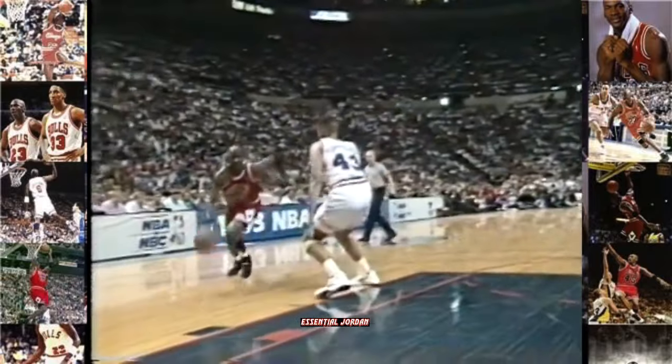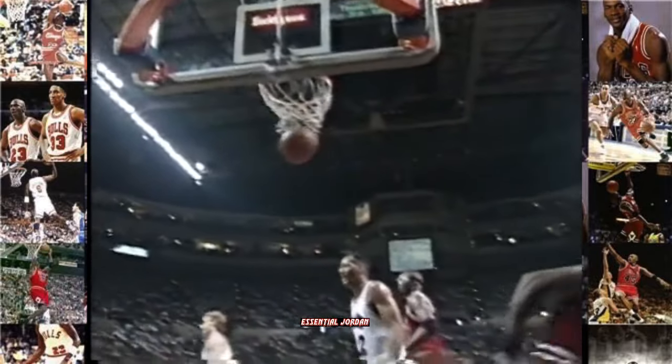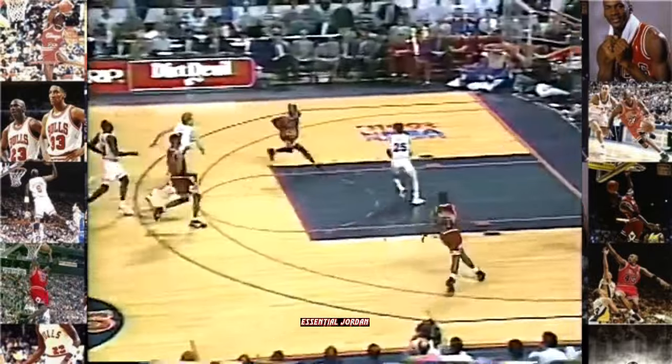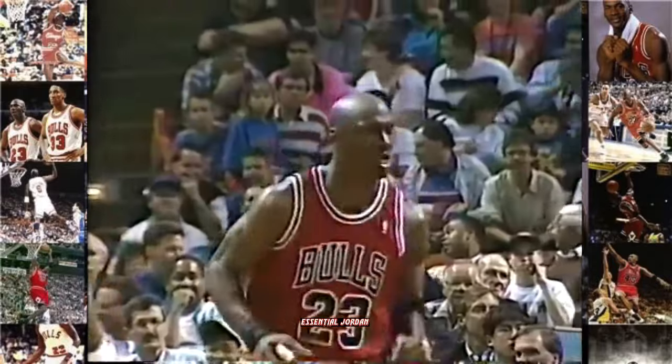30 shots, you got to go after him. This guy, Brad Daugherty, goes out. There's no way he can get there in time. Michael just explodes. From outside, rebound by Jordan. And Jordan using the left hand. Oh, it's so nice to be able to do that.